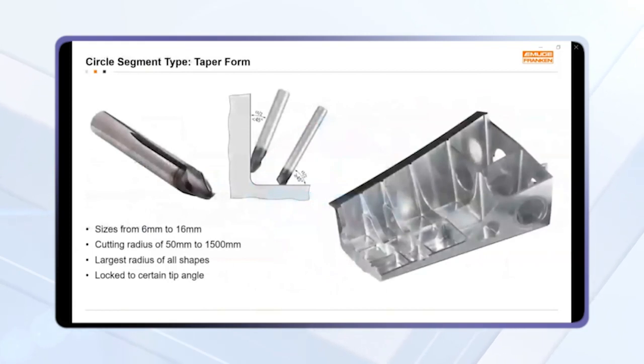So the taper form is, in my opinion, the one I start with all the time, right? It's the one that you're going to get the most amount of benefit out of, right? And that's because it has the largest cutting radius versus shank diameter, right?